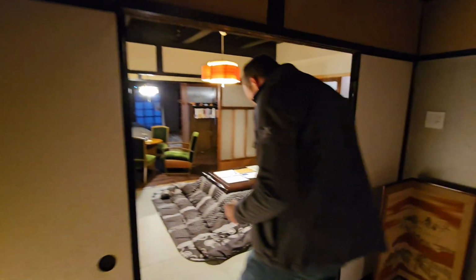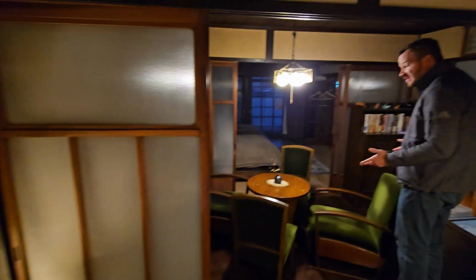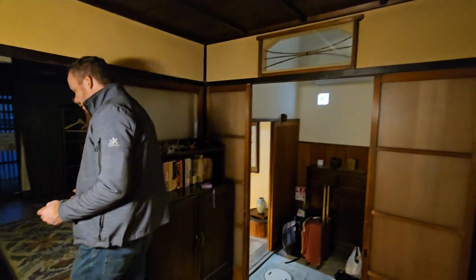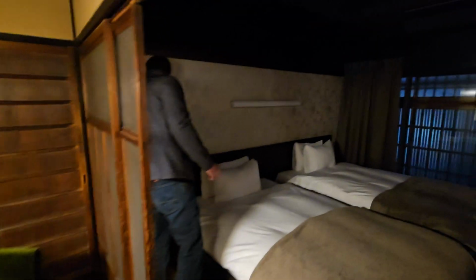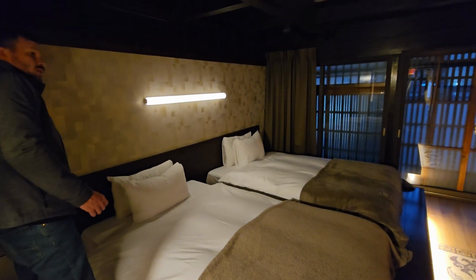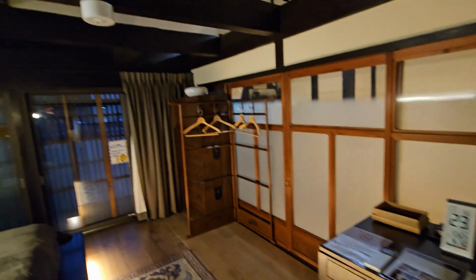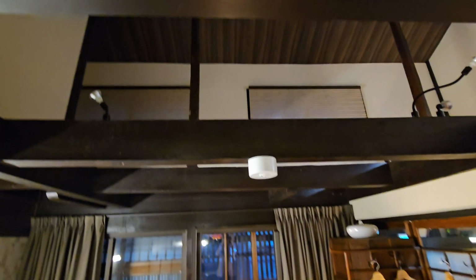Okay. So coming this way, we will cross through here, and we have a nice sitting area for drinking tea or coffee. And in here, we have the bedroom, which I believe the lights are over here. Yep, so we have the bedroom. There you go. Nice, a little writing desk. Huge vaulted ceilings there. This is an antique home, authentically.